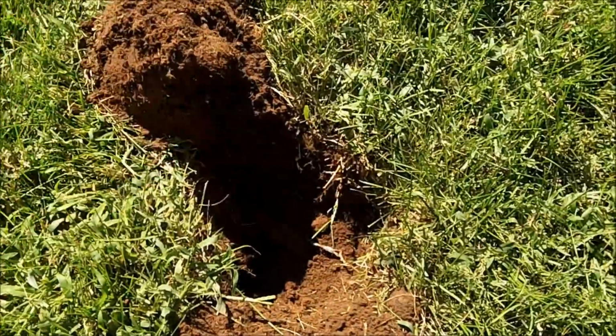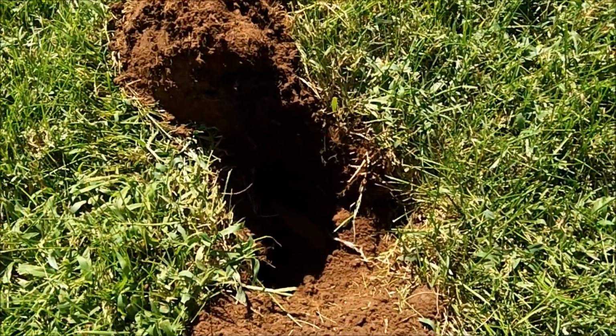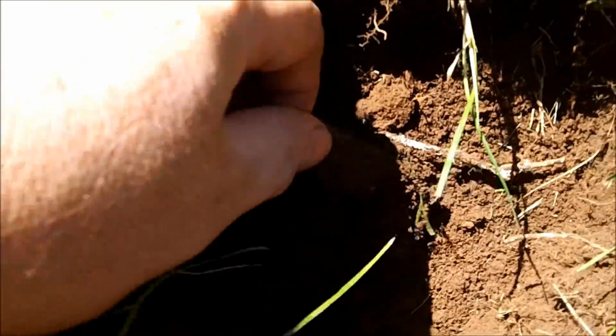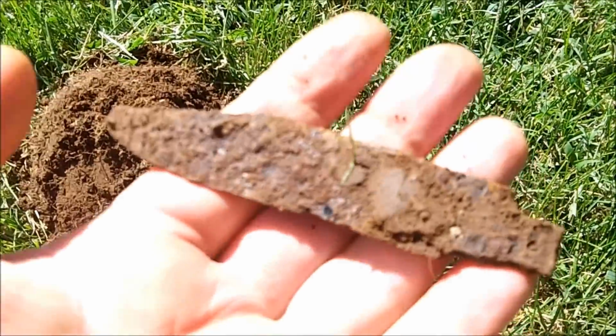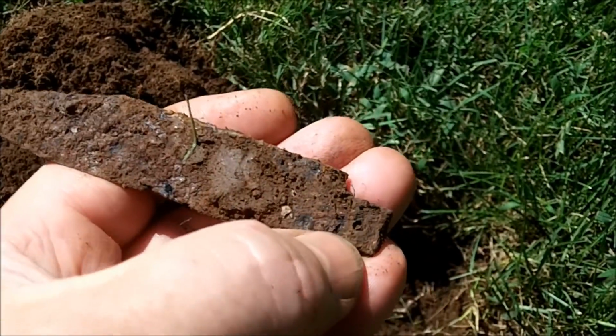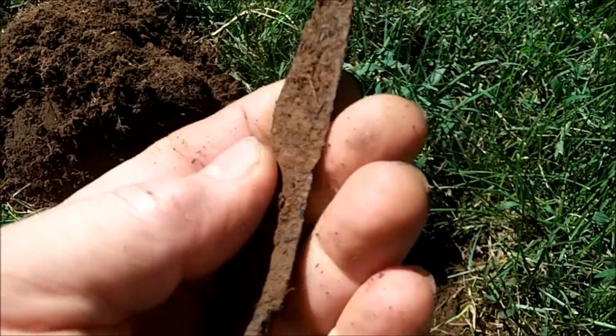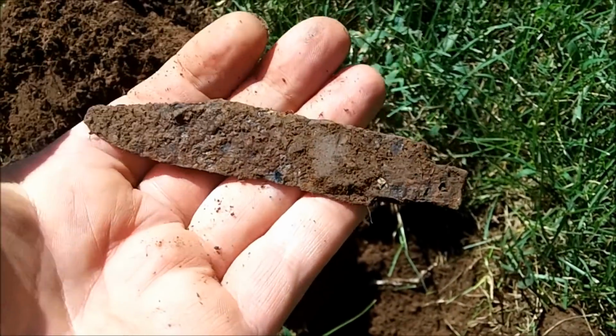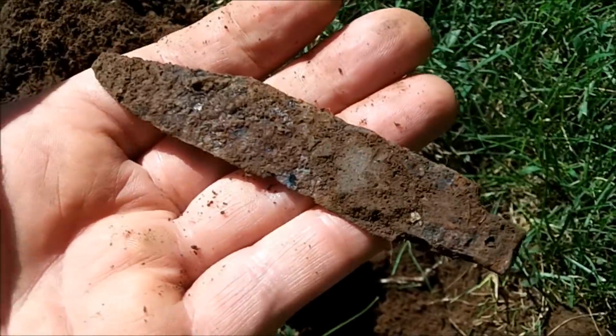Well, this signal was giving me a 12-13, sometimes only one way. After I dug it out about 9 inches down, I could see why. That is a big pocket knife blade. You can see where it attached down here. That was a pretty good sized pocket knife. So kind of cool, interesting find. And I'm just gonna keep on going.